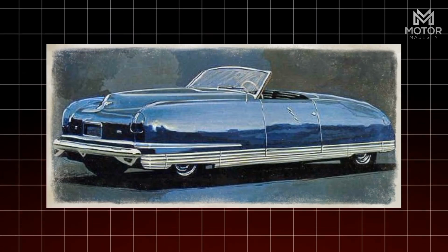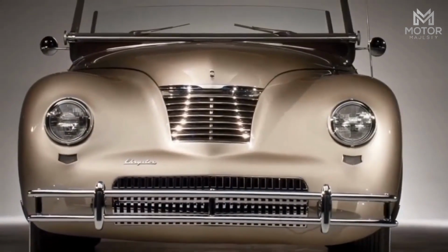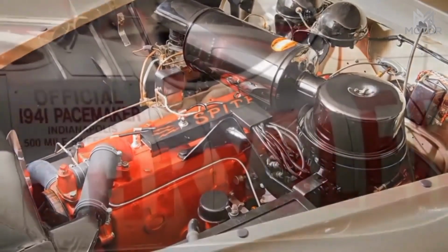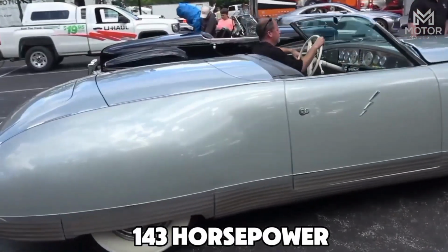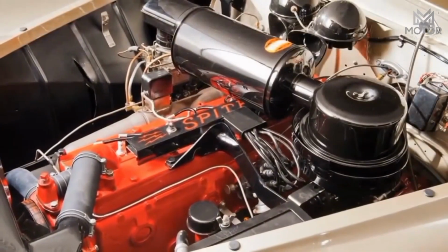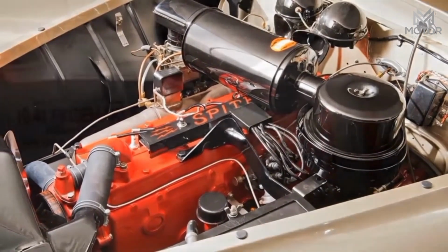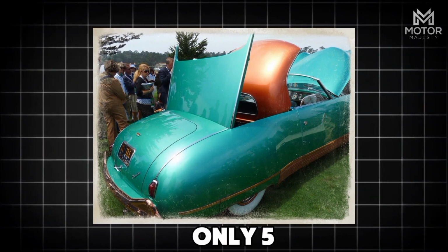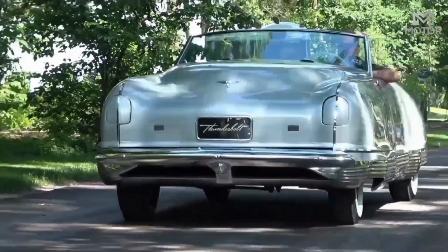Under that streamlined hood sat Chrysler's legendary 323.5 cubic inch straight 8 engine, producing 143 horsepower. But here's the clever part. The engine was tilted slightly to keep the hood line low, another innovation we still see today. Only 5 Thunderbolts were built, each one slightly different.